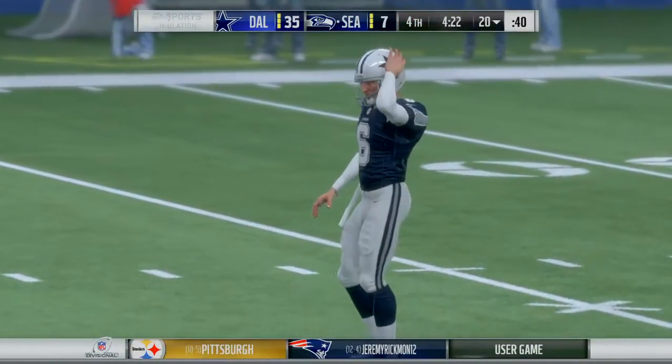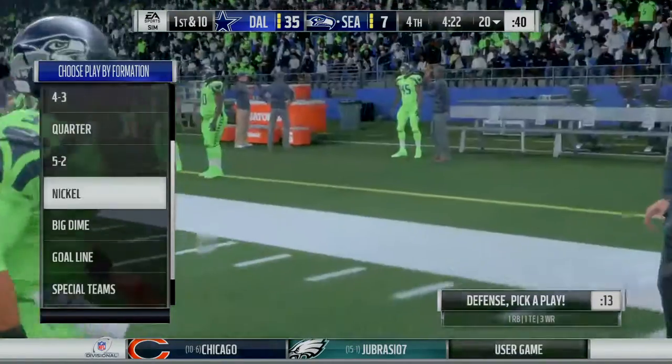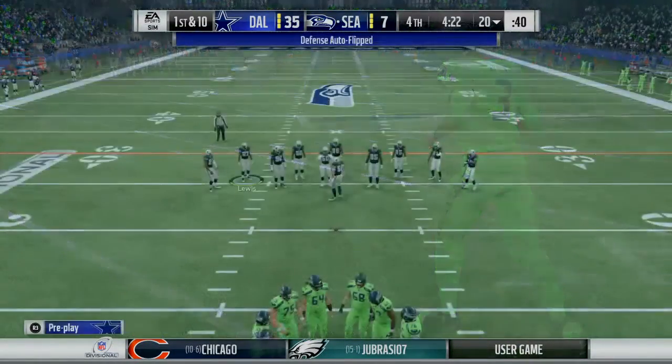And a little too much mustard on that one. It hits a couple yards into the end zone. A missed opportunity there maybe to pin him back. So out now comes the offense back onto the field.